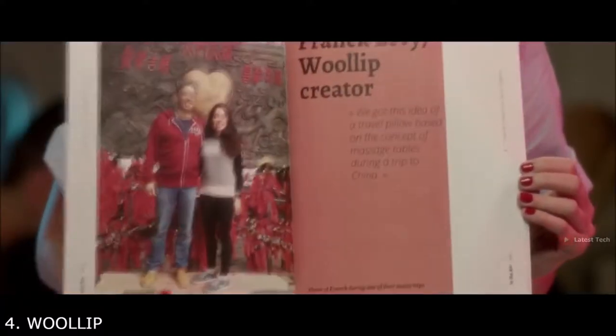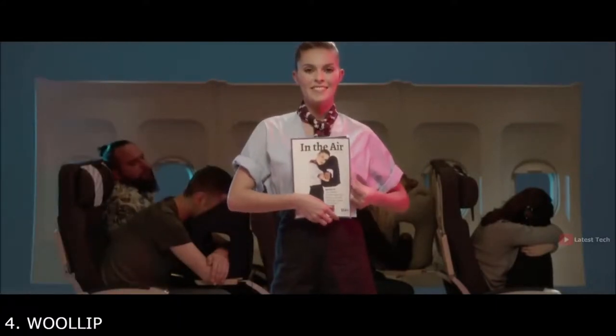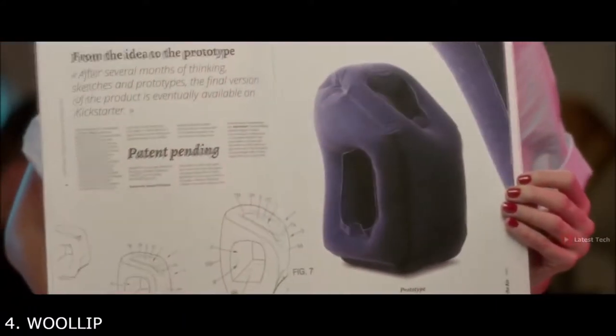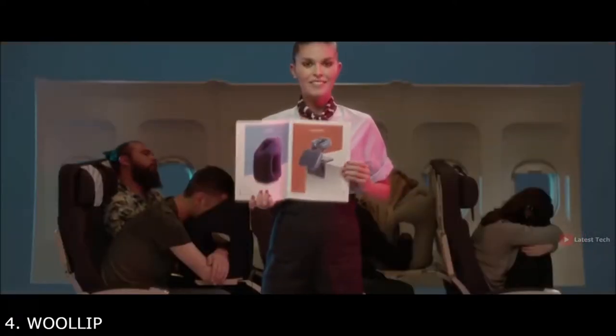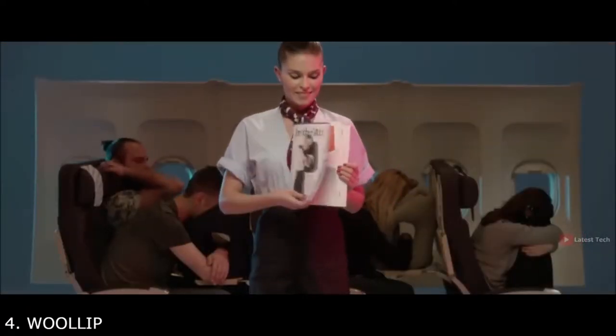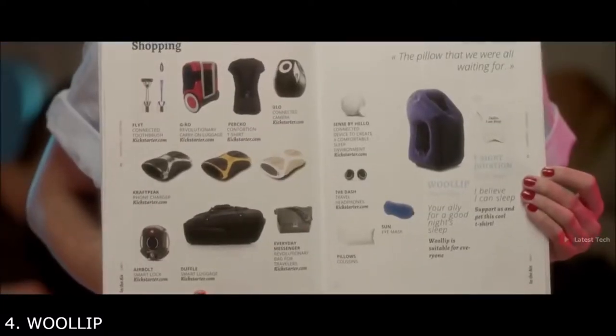Designed and patented by our captain, Franck Lévy, the final product is the result of numerous prototypes. Inspired by a portable massage chair, his revolutionary pillow supports the upper body and head, thus avoiding back and neck pain. It will soon become the new must-have for travel.